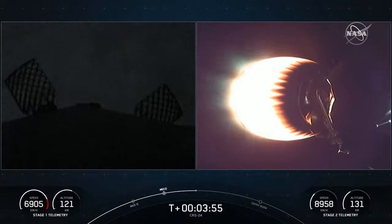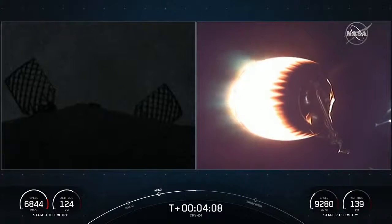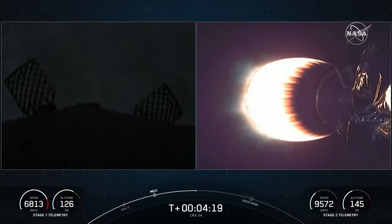On the left-hand side of the screen is the first stage. You'll notice some honeycomb-like structures. There's two of them on screen right now. Those are our hypersonic grid fins. They're positioned at the top of the first stage booster. There are four of them, actually. And those will start to swivel and move around to make sure that they are guiding the first stage back to its targeted landing zone. For today's mission, it's going to be the drone ship Just Read the Instructions, which is parked in the Atlantic Ocean.